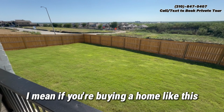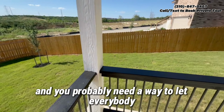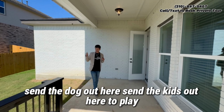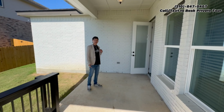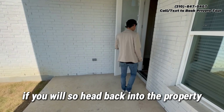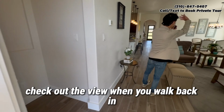And you can pretty much make great use of the space. I mean, if you're buying a home like this, you probably have a big family anyways, and you probably need a way to let everybody run out of energy, as we would say. Send the dog out here, send the kids out here to play, and by the time they get back inside, they're too tired to make a mess or make a ruckus, if you will. So head back into the property, check out the view when you walk back in.